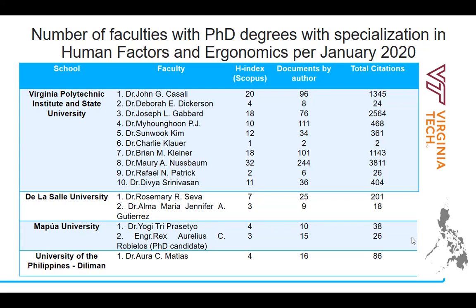So in the whole Philippines, perhaps there are only 5 PhD holder professors in human factors and ergonomics. But at Virginia Tech, we have 10. That's why they are very advanced in terms of courses, and also in terms of research and the variety of programs.